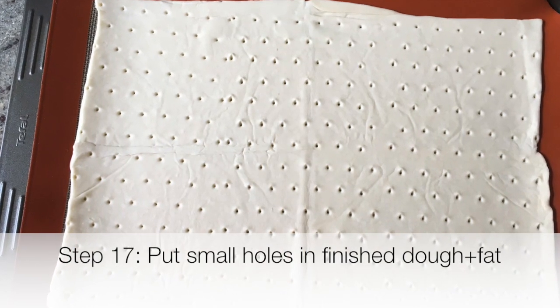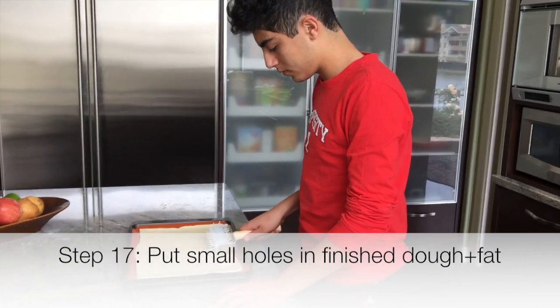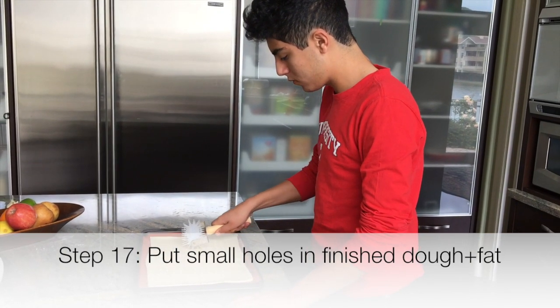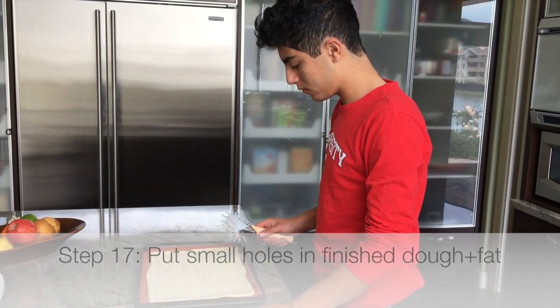Step 17. Put small holes in the finished dough-fat combination so the whole thing rises evenly. Step 18. Put it in the oven and watch the puff pastry rise.